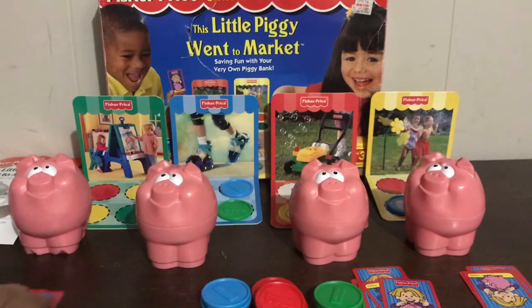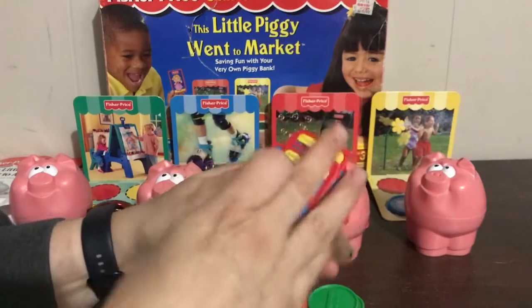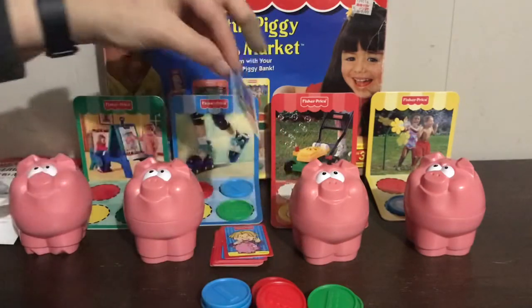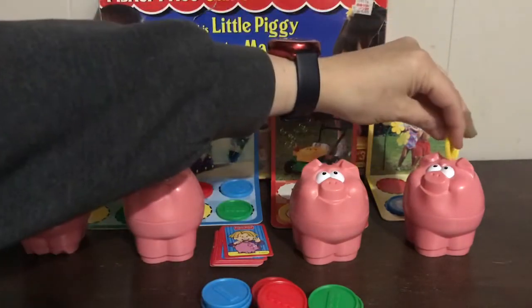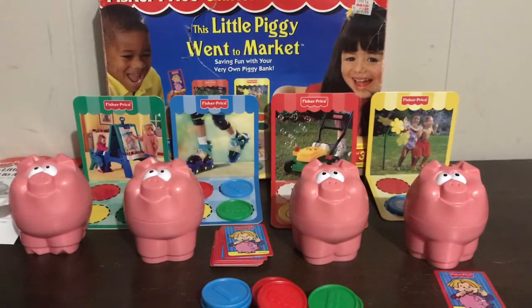So we've run out of cards, so we're gonna have to gather them all up, shuffle them together so we can keep the game going. But I'm gonna say it's yellow's turn. 10 cents for yellow. Doesn't need any yellow ones, but that's okay. We're gonna put it in. Green's turn.